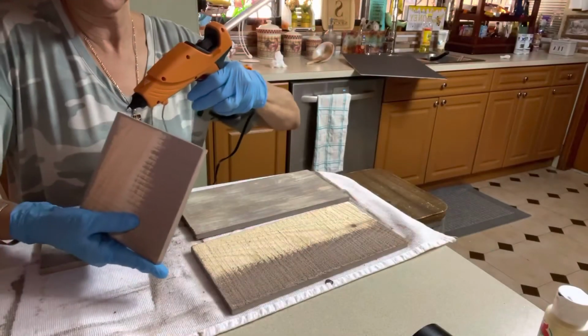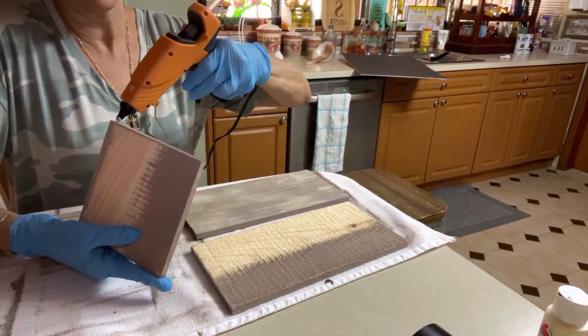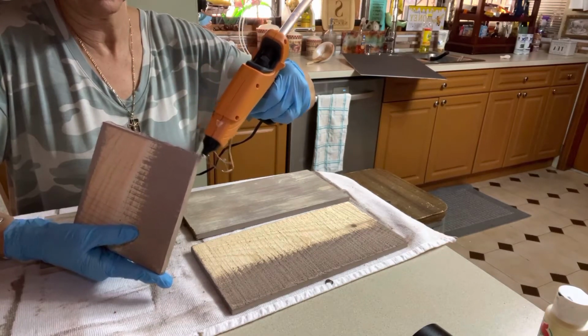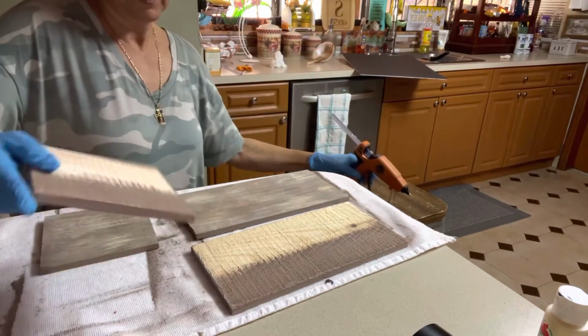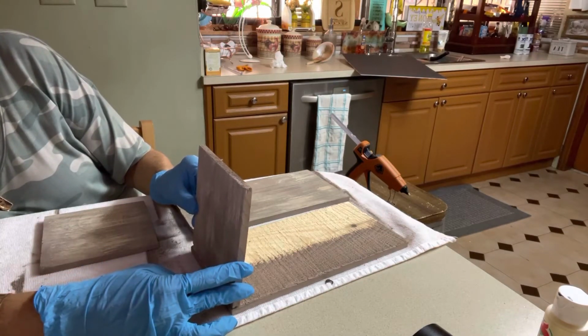Okay, you guys, so now it's time to put the pieces of wood together and I'm gonna use hot glue for that, making sure that the top part, the part that I painted in the interior, is all on the top part of the box. So I'm gonna start adding the hot glue to all the sides and putting my box together.